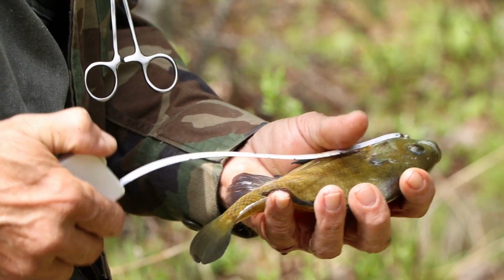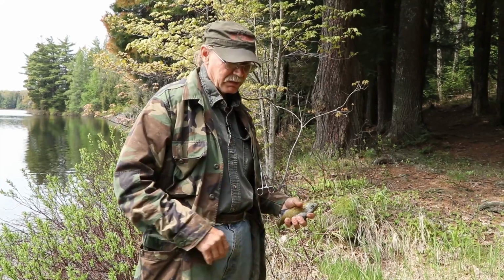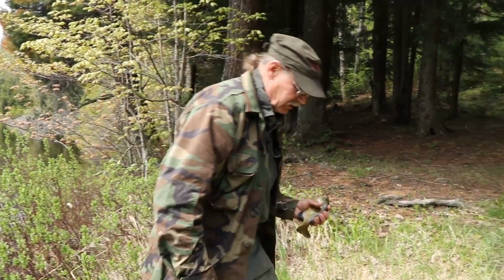Over 8 inches. Any size you can keep a bluegill, but I like them anywhere from 6 inches and up. I can get a good fillet out of them. Anything I can fillet besides my finger. Tender morsel.